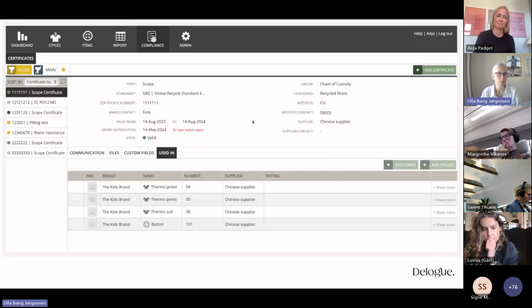Let's go to the next one. Yes, here you can see a scope certificate, and you can see that some different styles have been added to it. In here, you will add which styles are actually covered by this certificate. So you have the possibility to add styles, and you can add items that are covered. Here we can see a jacket, some pants, a suit, and a button that are covered by this specific certificate.